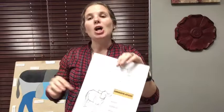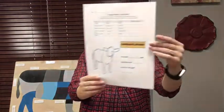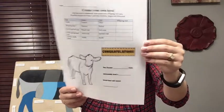Looking at the PowerPoint, so the teachers can pull that slide back up with those different breeds. Looking at those different breeds, I would say that mine, red coat and spotted, would be a Hereford breed, which is a red and white breed. And they can also have horns usually.